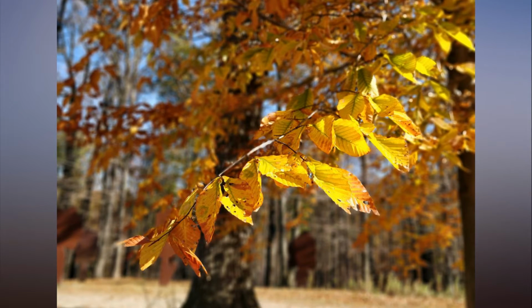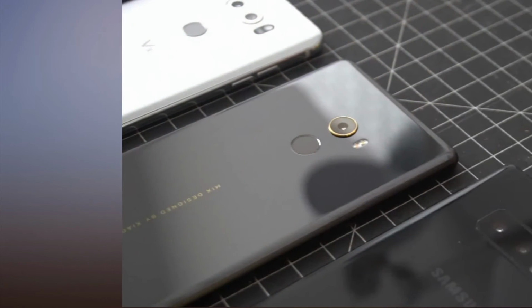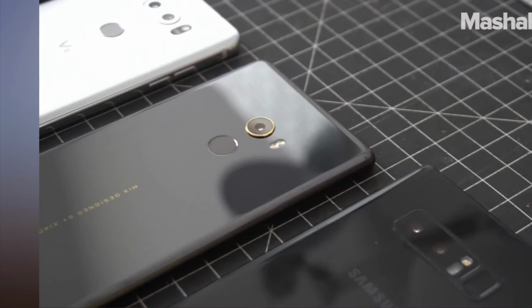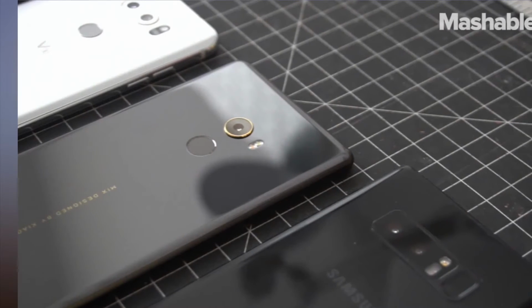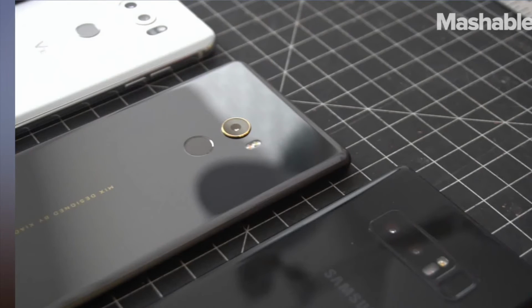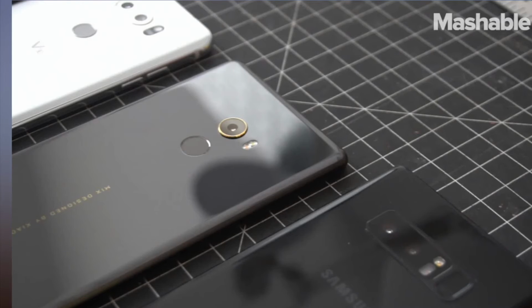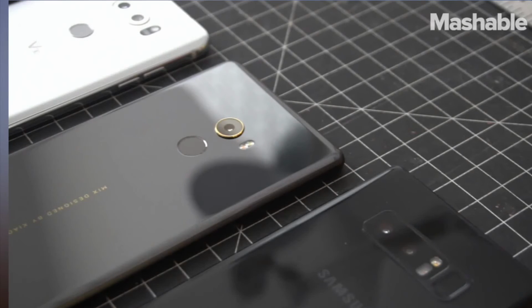I haven't tested this feature extensively, so I don't know how secure it is. Can it be fooled by a photo? How does it work with twins? But I'm told by company spokespeople it's not impenetrable. It's a convenient and quick way, like the S8's face unlock, to unlock your phone after pressing the power button, but the fingerprint sensor is more secure and is still necessary for Android Pay.